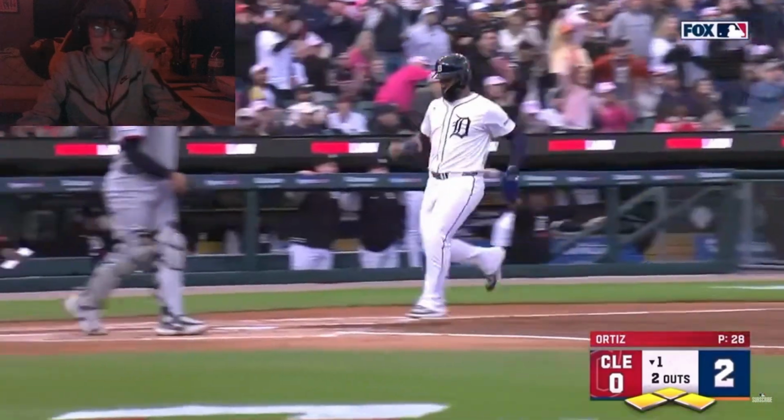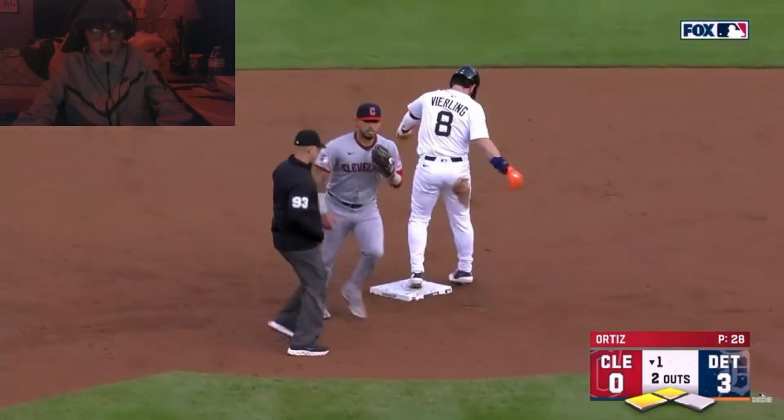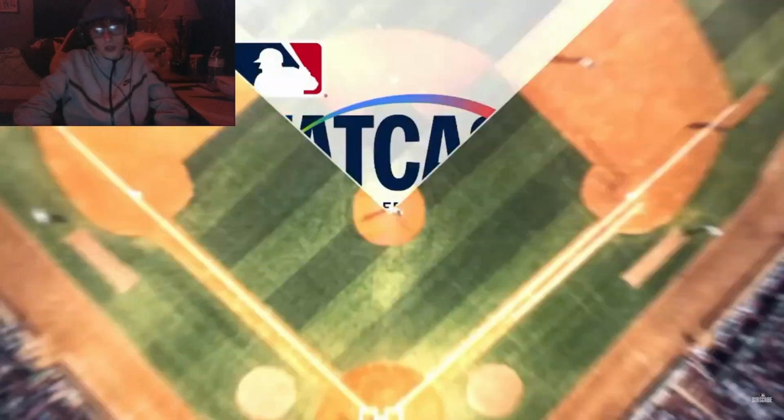Line into right field. Matt Vierling comes through for the Tigers. 2 runs are in. The throw is in to second. Noel. You're out. Good throw, big out. But the damage was done before that final run scored. Was that 3-0? 2 runs are in.